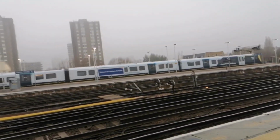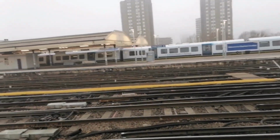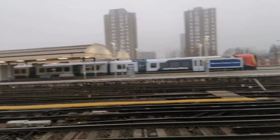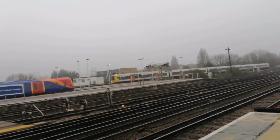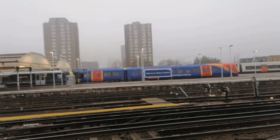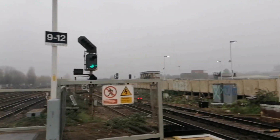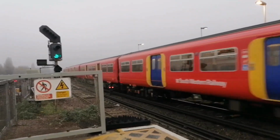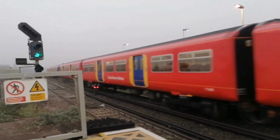Nice. I think I've lost track of this 450, but I think that's going to Hounslow. London Waterloo to Hounslow, 350. Am I going to get the unit number? Not sure. A 378 arrives from either Dalston Junction or Clapham Junction. A 458 arrives from Hounslow. And arriving here is 455852. Oh, brilliant.